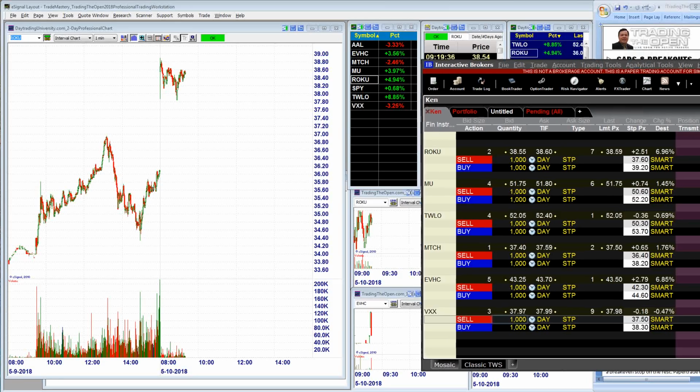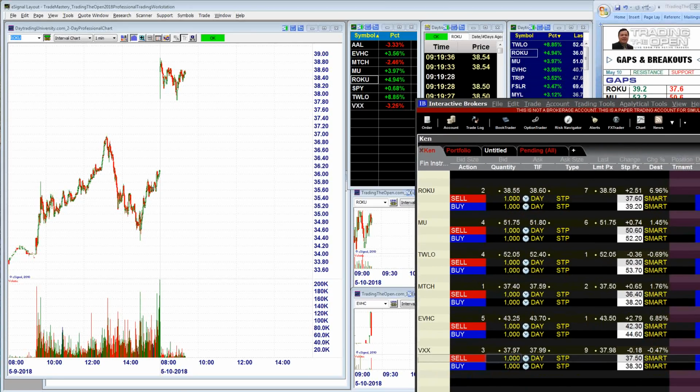Is everybody crystal clear on that? For example, Roku: the long trigger is 39.20, so we set up 39.20 with a buy stop order. It won't activate until we get over 39.20, and won't give me an order fill, or we go short if it hits 37.60. You always do bracketed trades.